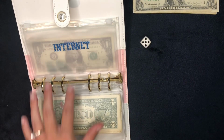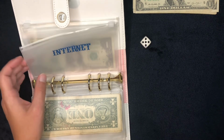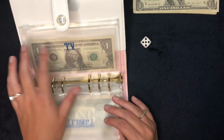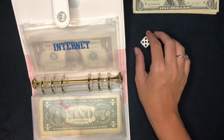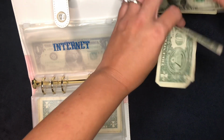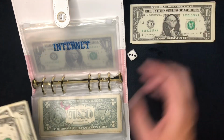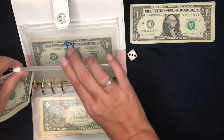Next up is internet. That's to get 1 month ahead on our internet bill. And that one is a new category. I just added that in last week. And then TV to get a month ahead on that. Those are both brand new. I just added those in. So let's see what it's going to get. All right, 3 for internet. So we've got 1, 2, 3. Sorry, I didn't realize that was out of frame. So $3 going in internet.